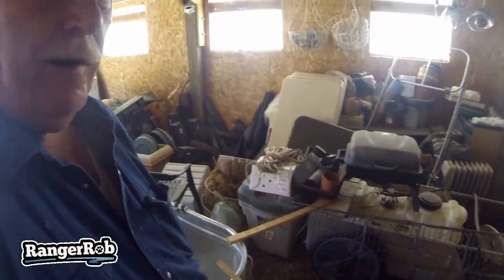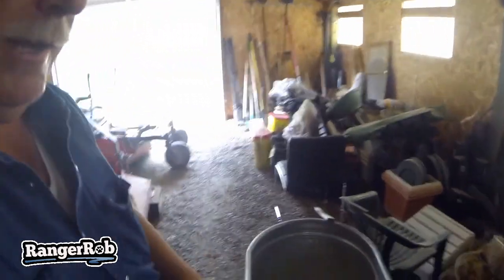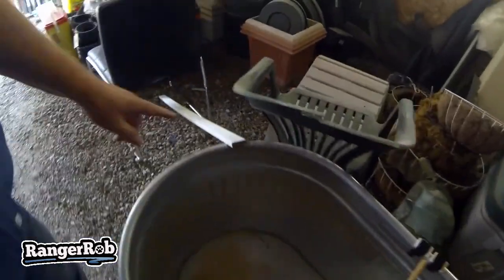Alright, so I just put some little sticks up here, little pieces of wood, here, here, and here, to make it really easy for them to come up here. So the only thing else I got to do now is add water and peanut butter.